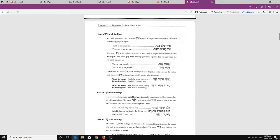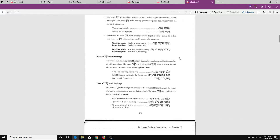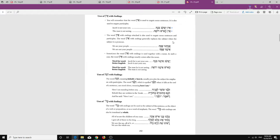Okay, so for ein, you'll remember that ein can negate noun sentences. For example, ein Yaakov binka. So literally, there is not Jacob, your son, but really, Jacob is not your son, right? Or even ein ha'ish ro'eh. So this is for participles. Sorry, I wasn't clear with that. The man is not seeing. Well, by that same rule, we can use ein even with pronominal suffixes to negate a noun sentence or a participle. So here's anachnu amka, we are your people. Einenu amka, we are not your people.